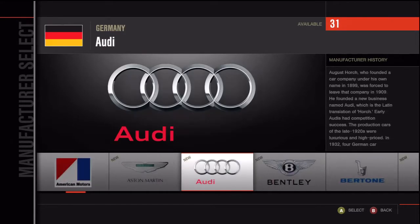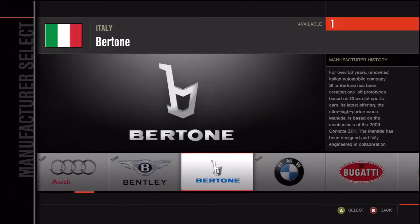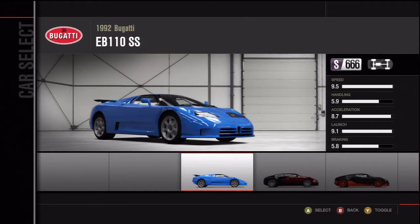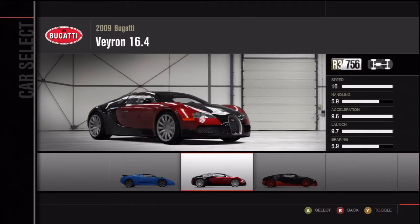And on this episode, we are looking at what many consider to be the Concorde of automotive engineering and the Top Gear car of the decade, the 2008 Bugatti Veyron 16.4.